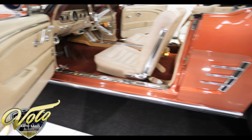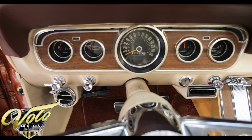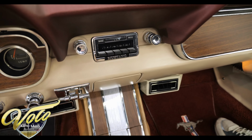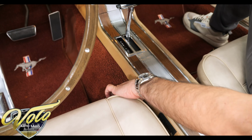All nice, clean. Here's the power top switch. Here's the air conditioning vents that were neatly added. The knobs, the bezels, the gauges, all nice and clean and tidy. The dash pad looks like it was replaced. It's a retro stereo and actually has some remote controls over here next to the console. I'm not sure how that works, but got something going on there.